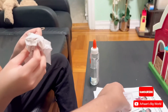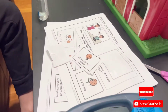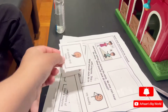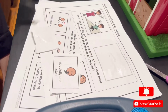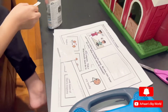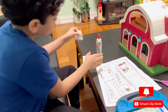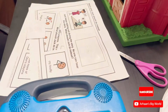Yes, let's choose this one. Sit quietly and listen. Right? Yes. Let's go quickly. Let's do this one. You're almost there. You want to put it on? Help mommy. Take this. Yes, look. Mama is going to help. Yeah, let's do it now. Your turn. Can you paste it? Look. Here you go. Let's go. You can do it. Yay. He just loves to play with glue.